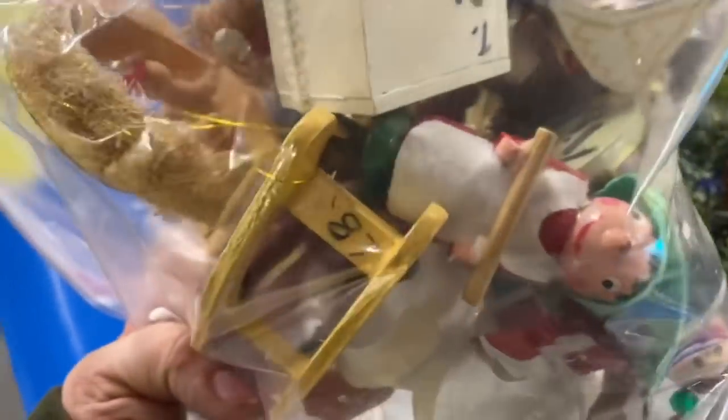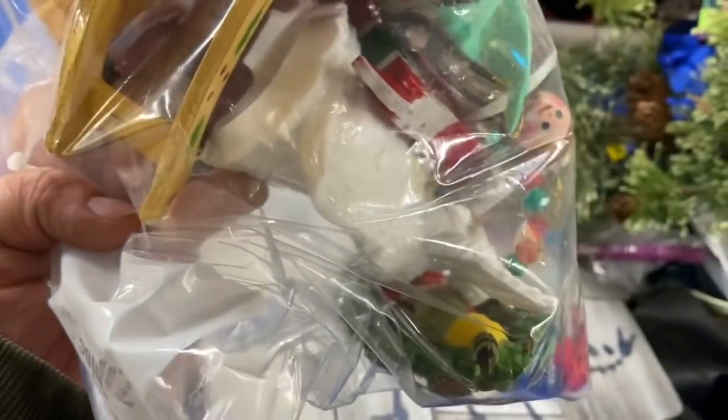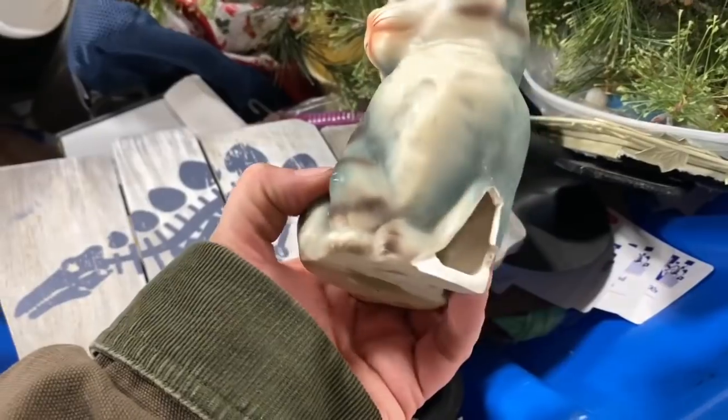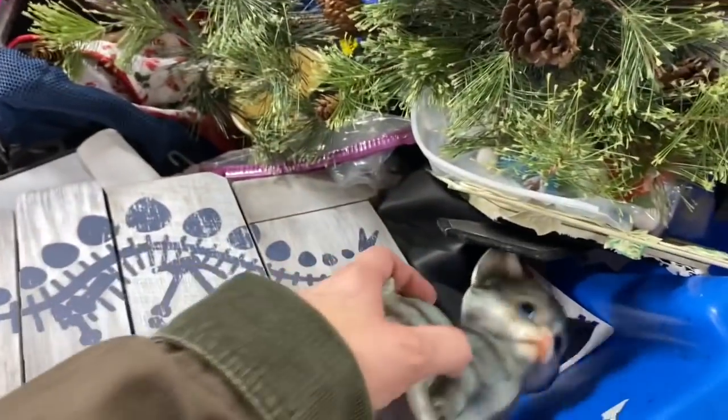Okay, this is a situation where it's like, take now, go through later. So I'm just gonna put these in my cart and I'll go through them. Oh man, I got here too late. Oh, he's so cute. Oh, he goes with the other one. He's broken, so.